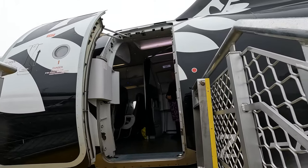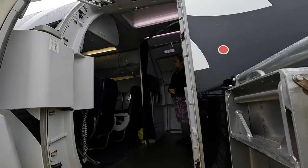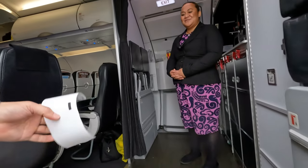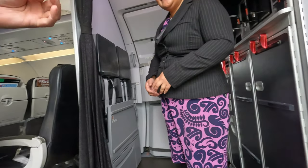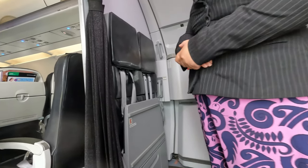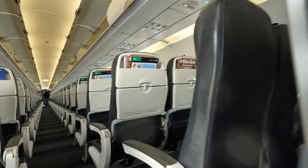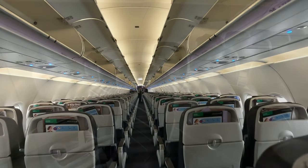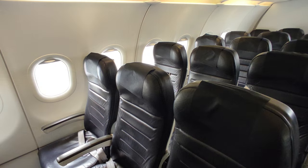There's no better greeting in New Zealand than a kia ora welcome on board. The flight attendant even quickly glanced at my boarding pass and mouthed off my name. Very impressive! This A320 is configured for domestic flights, so it has a capacity for 171 economy seats in a standard 3x3.